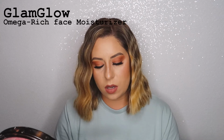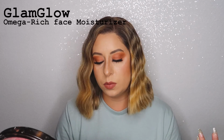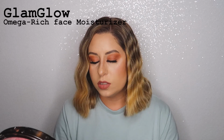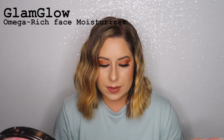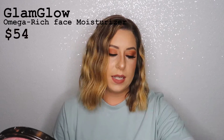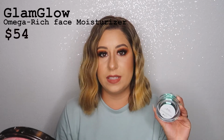The GLAMGLOW Omega Rich Face Moisturizer is a lightweight anti-redness moisturizer with Omega Rich Cannabis Sativa seed oil that helps calm irritation, relieve visible redness, and optimize skin's barrier defenses against environmental assault. So I was kind of right about the cannabis. To me, it just looks like a cannabis product. Wow, this retails for $54. That's so far the most expensive thing in the box.